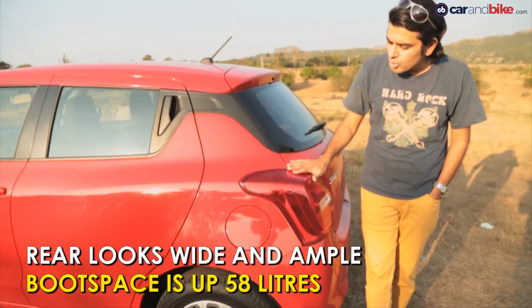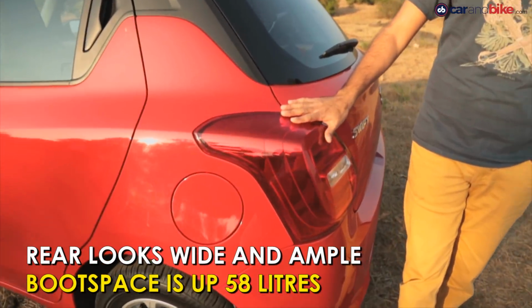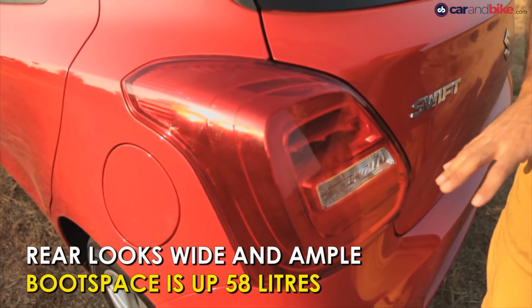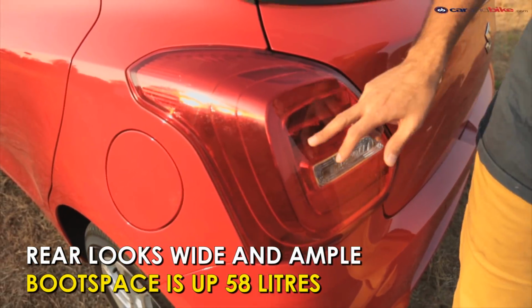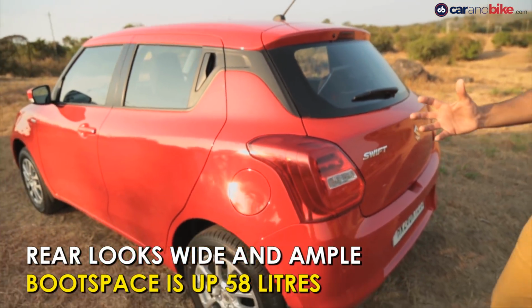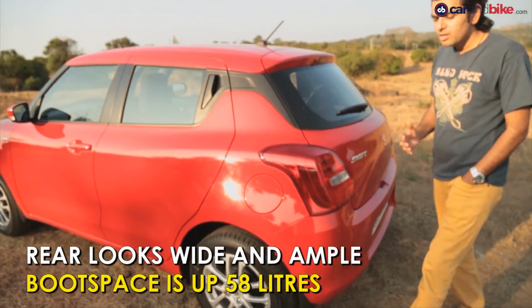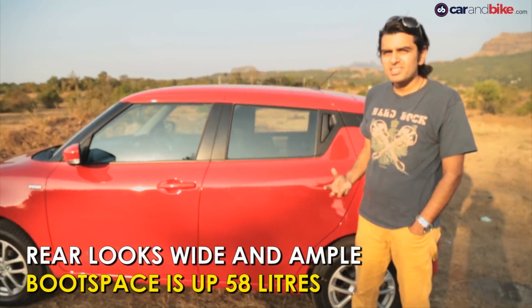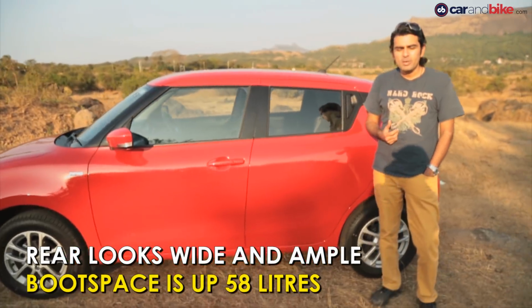Very, very pronounced haunches at the back, and again, speaking of signatures, that's definitely one of them. It lends a certain character and a certain modernity, this tail lamp treatment, to the car's overall design, because it also makes the car look nice and wide at the rear. It is a little bit wider, and it's trying to be a little bit roomier on the inside too. Let's take a look at how it is on the inside.